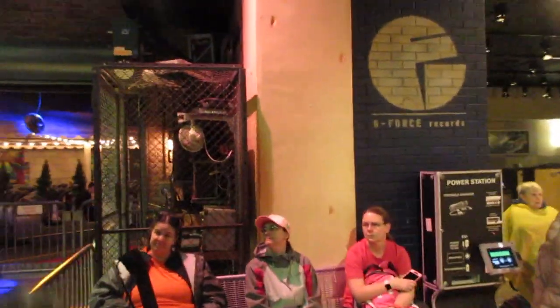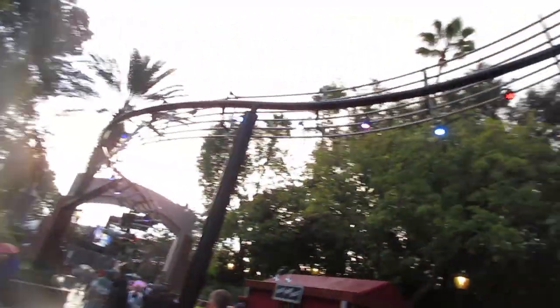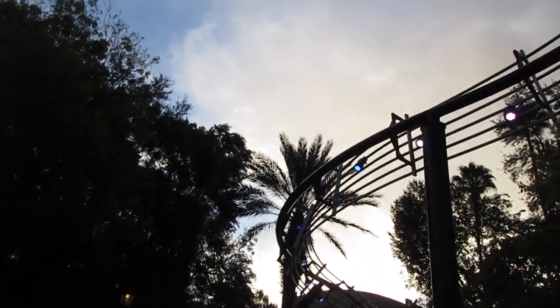Alright, so we just got off of Rock and Roller Coaster. There's my dad and I's picture. And it's time for our next ride, which I'm assuming will be Tower of Terror. So, let's do it. When we walked in to Rock and Roller Coaster, it was rainy, and now it's nice and sunny. So, there's Florida for you.